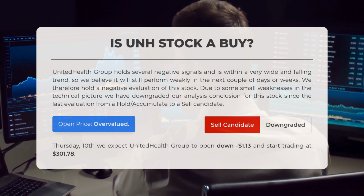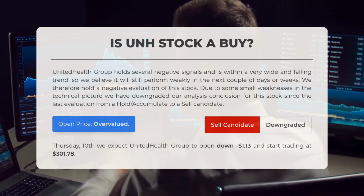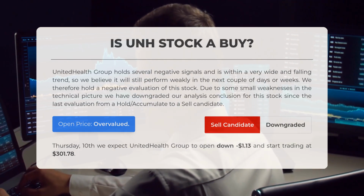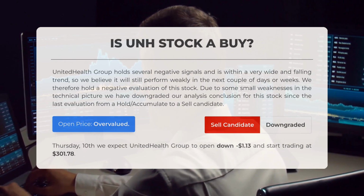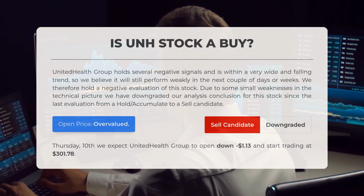Due to some minor weaknesses identified in the technical analysis, we have adjusted our conclusion from a hold or accumulate to a sell recommendation. After reviewing the volatility and price movements from the last trading session, our analysis indicates that the current price is overvalued.